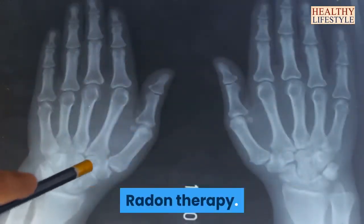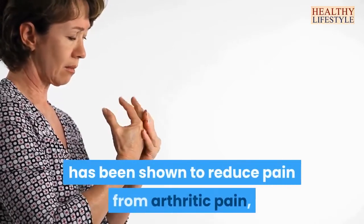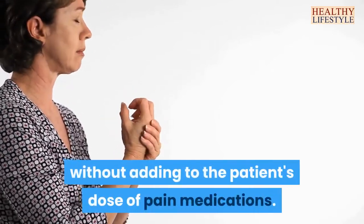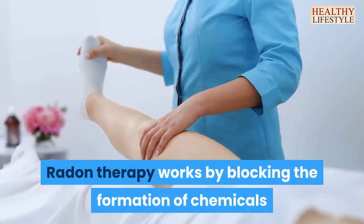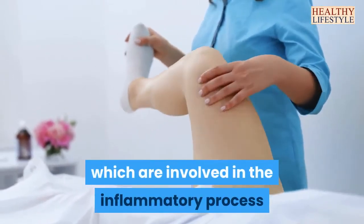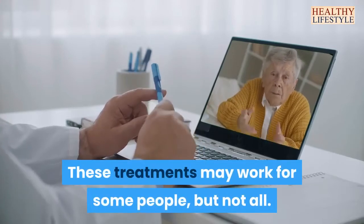Radon therapy. A therapy using a radioactive substance called radon has been shown to reduce pain from arthritic pain, without adding to the patient's dose of pain medications. Radon therapy works by blocking the formation of chemicals called prostaglandins in the lining of the bones, which are involved in the inflammatory process. These treatments may work for some people, but not all.